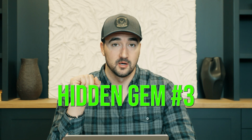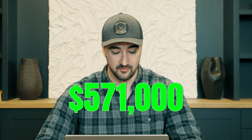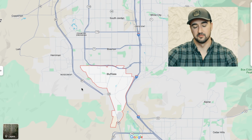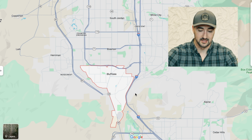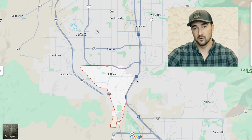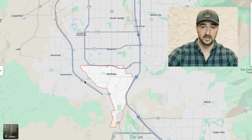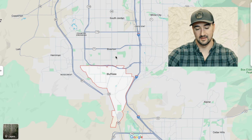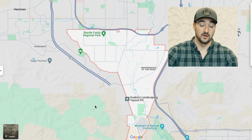The third suburb on our list is Bluffdale. Bluffdale has a population of just over 17,000 people, so again, it's a relatively small area. The median house price is $573,000. On the map, you'll see that Bluffdale is located on the very southern portion of Salt Lake County. It's just to the west of Highway 15. If you go east of 15, you bleed over into Draper. If you continue going west, that would be Herriman. And if you continue going north, that'd be Riverton. So it's tucked in there, right at the boundary between Salt Lake County and Utah County.